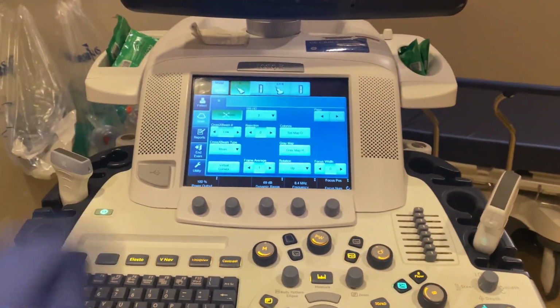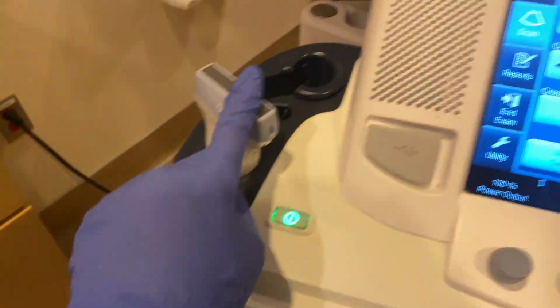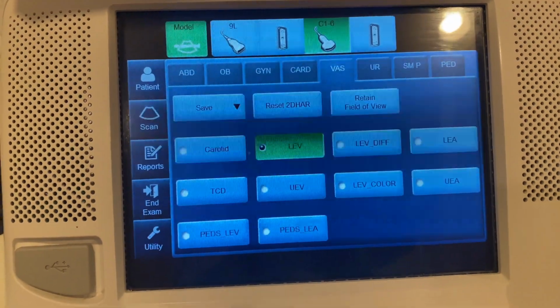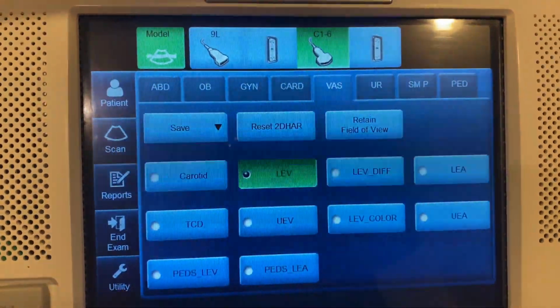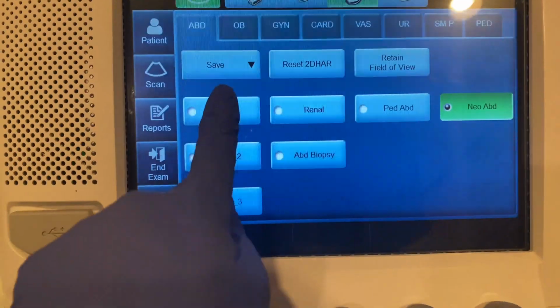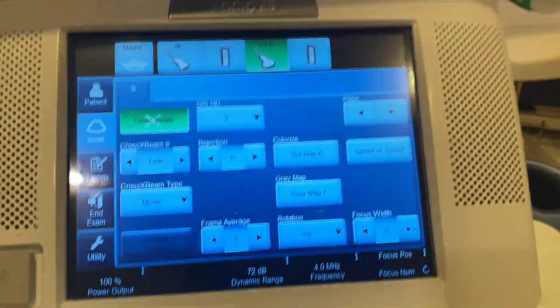So here's the machine we're gonna use. I am gonna change it from the 9 linear to the 6 curve. So we use the 6 curve probe to scan abdomens, any fluid collections. So I click on the C6, look at all the settings. We're gonna click on abdomen and then we're gonna click abdomen. So that changes all of this stuff and it says abdomen. So yep, we're in the right spot.